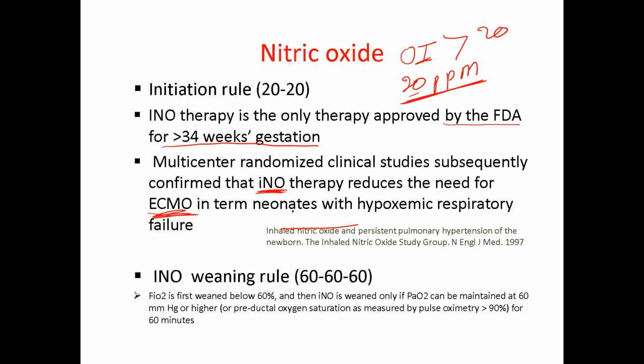So we start at 20, drop to 15, every 6 hours in some centers, every center has different protocols. Some centers every 6, some centers you do every 12 hours. So it depends on what you are trained. Okay, so 20, 15, 15 to 10, 10 to 5, and then 5 to 4, 3, 2, 1, stop it. While baby is on the nitric oxide, always measure methemoglobin level, because baby on nitric oxide is at risk of methemoglobinemia. So that's why you keep measuring the methemoglobin, at least in the first 24 hours of life.